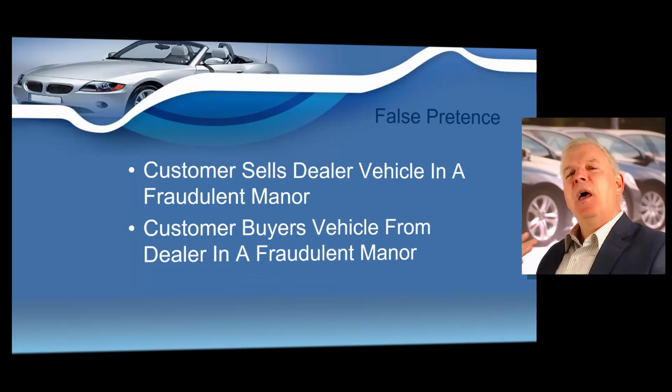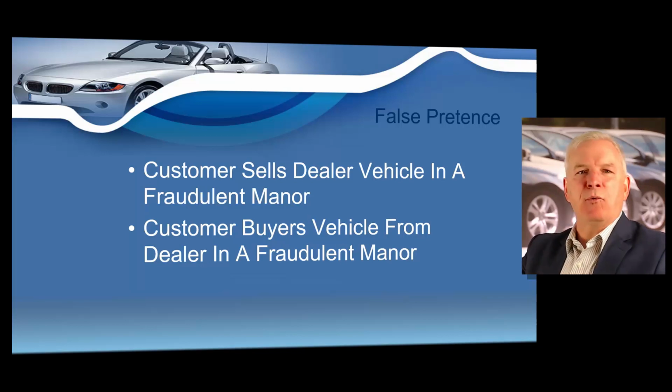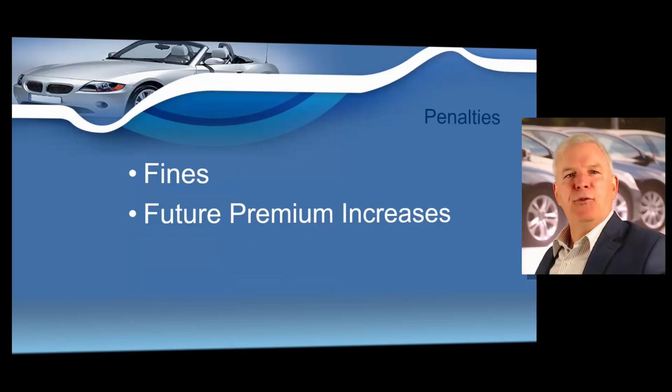False pretense insurance. A lot of dealers confuse false pretense insurance with errors and omissions insurance, and the two types of coverages are quite different in nature. False pretense insurance covers a dealer, for example, that purchases a vehicle from someone that didn't have the legal selling rights, and also covers when a person purchases a vehicle from a dealer in a fraudulent manner, such as using a stolen ID. So that's something your insurance agent will be able to explain to you as well.